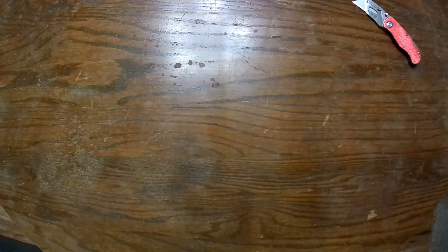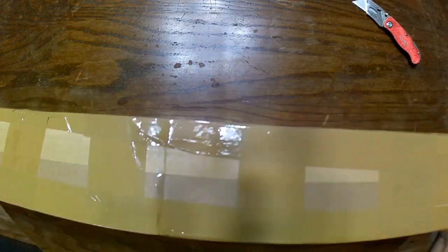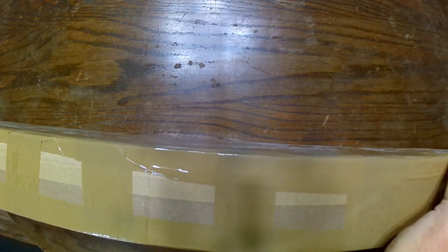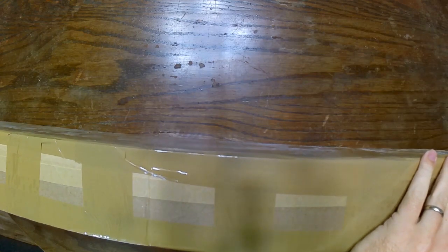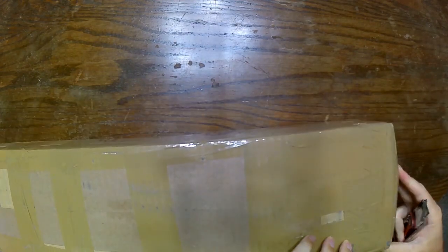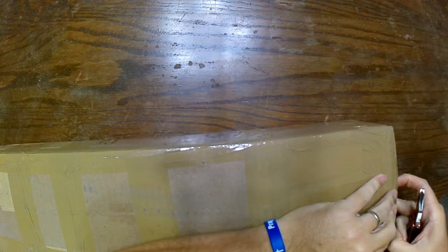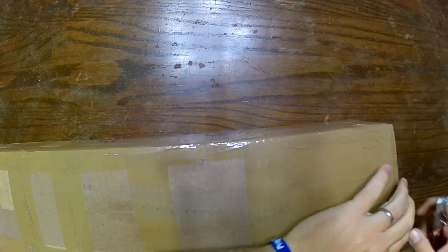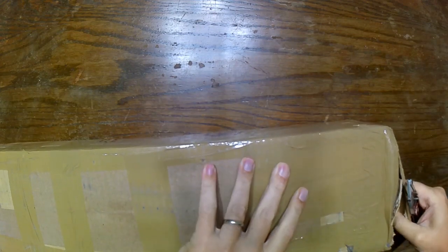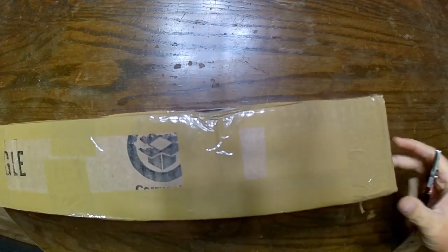We're going to get right into it because I am curious to see the condition of what I got, as well as essentially what's in here, because I don't really know. I don't know what they still had available at the time of me placing the order. I just don't have a clue here. I know it has a ton of tape. An absolute ton of tape. This is going to be fun to get into.